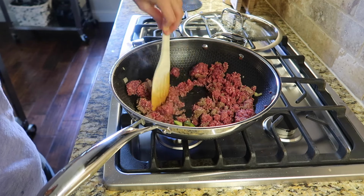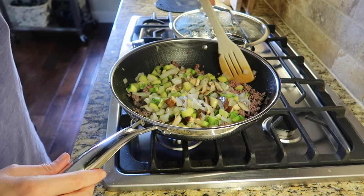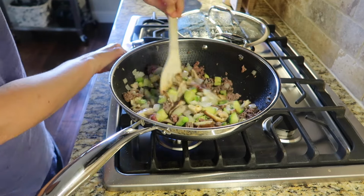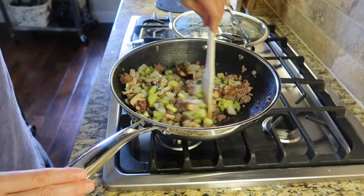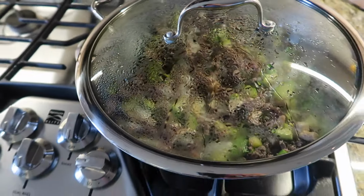a really great source of antioxidants. So don't forget to add herbs and spices when you can, just to add more nutrition to your diet. It's just an easy thing to do. And of course, it adds more flavor.